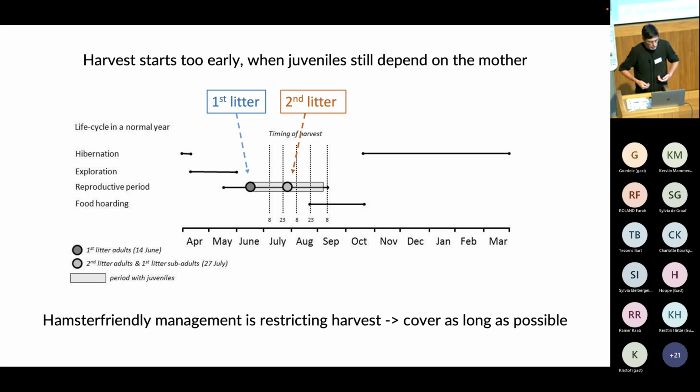We've modeled the hamster ecology, the hamster cycle, and we found out that a hamster, with this survival and a mean number of 5 pups per litter, which is in practice even lower, needs at least 2 litters to have a sustainable population. The lines you see are the moment that the cereal harvest starts. If you look at the dark gray dot, that's the first litter. It's born in the middle of June. And the harvest started well, beginning of July, sometimes even the second half of July.